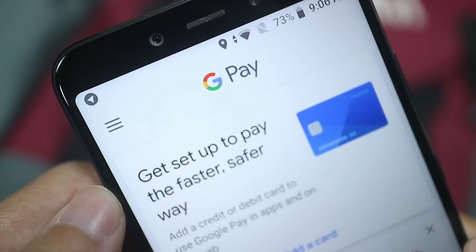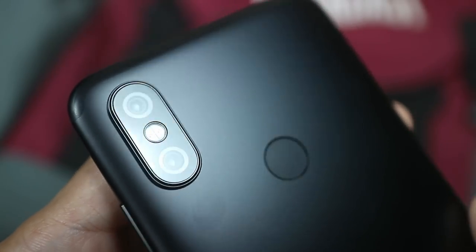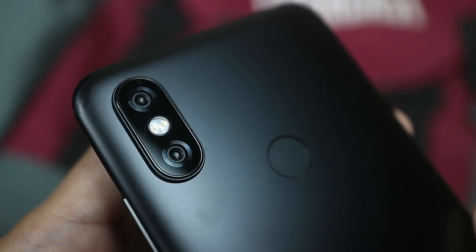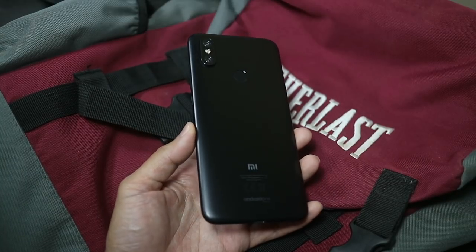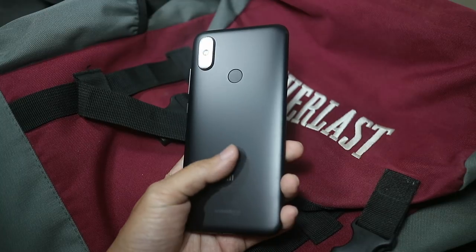Something I do mind though is the lack of NFC again. I use mobile payments quite frequently, which makes using the Mi A2 a little less convenient for me. Overall, these are relatively minor shortcomings considering how good the rest of the phone is and how much it cost.